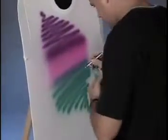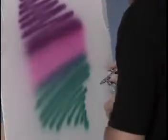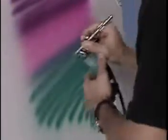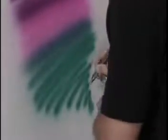You notice too that I ended each one of my strokes on the top and the bottom with a little bit of a round ball. I like to have a definitive beginning and end to my look. I don't particularly like my stuff to trail off that much. All right, lots of saturation, lots of color.